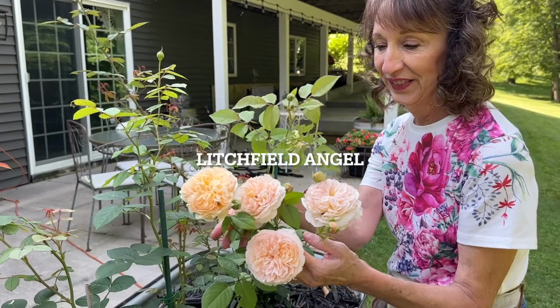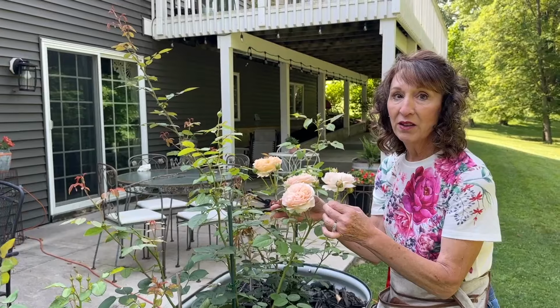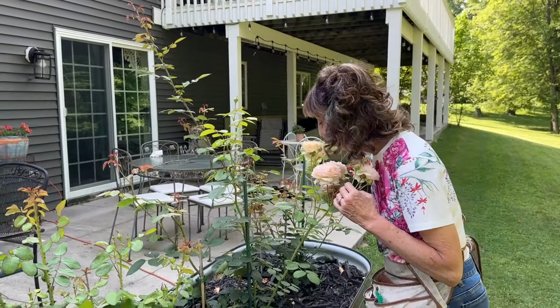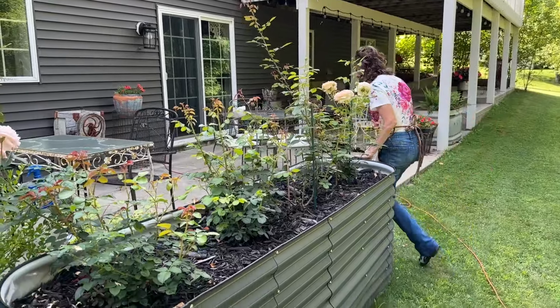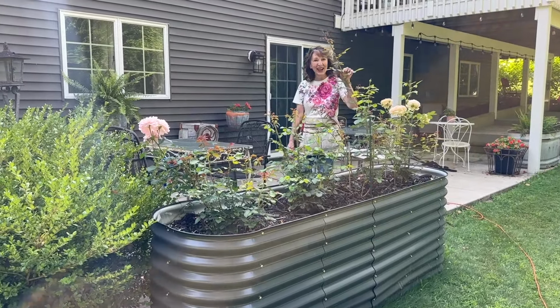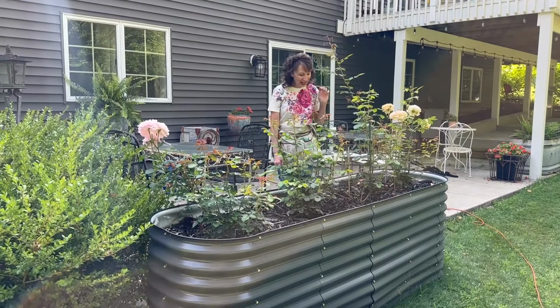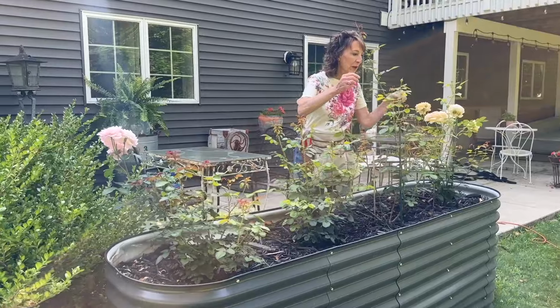Gorgeous. Beautiful. Ooh, I love the layers. I know. This one smells amazing, like heaven. And you think they're going to grow well in the deep raised bed? I think they're growing too well. Look at how tall it's getting. And this is the first year you planted this. Yeah, they're babies. They're brand new.